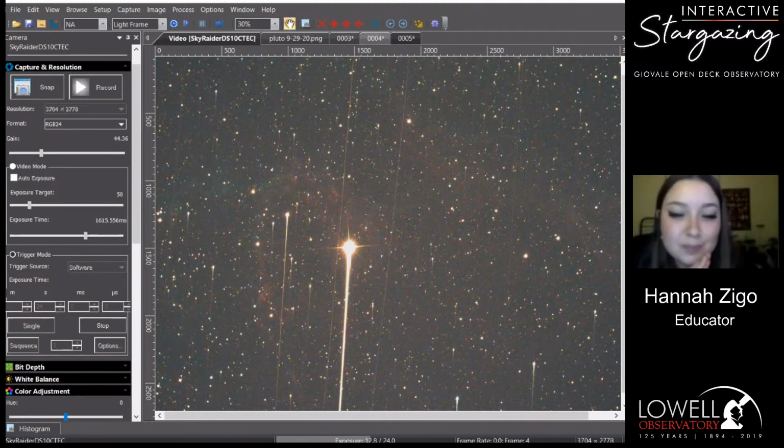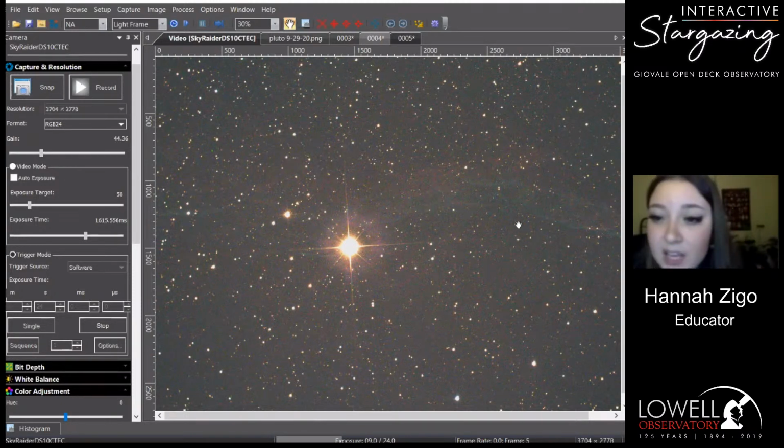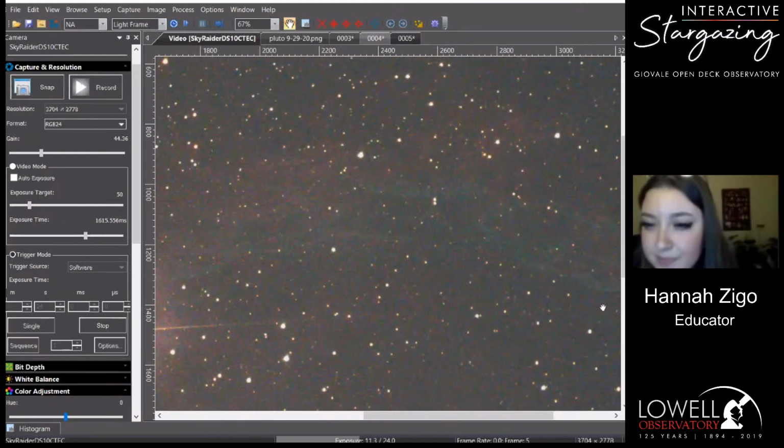And so you can see there's a bright star in the middle there. I don't know exactly what star that is. I believe it's a star that is around Cygnus, but it makes it a little harder to see some of the nebulosity in the Veil Nebula, but you can still see there's some red and there's some blue kind of spirals going out there. Let's see, some questions.